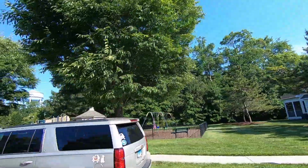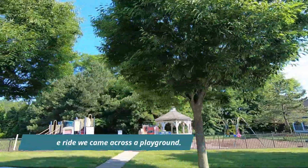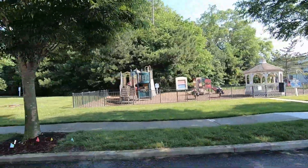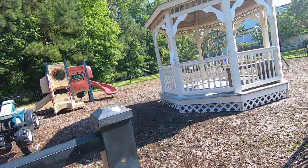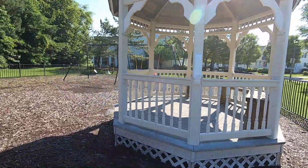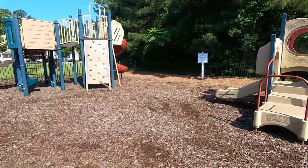While we were biking, we came across a playground, and this was one of two playgrounds that we saw. This is the larger of the two. The first one is at the pavilion, but this playground is quite adequate. It doesn't have a ton of stuff, but what it has is certainly enough if you have young kids and they want to just do something different than, say, go into the pool or the beach.